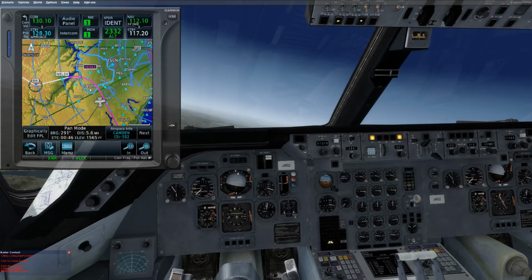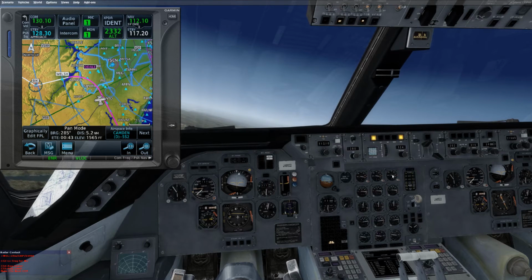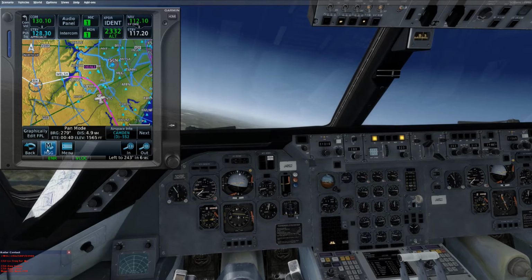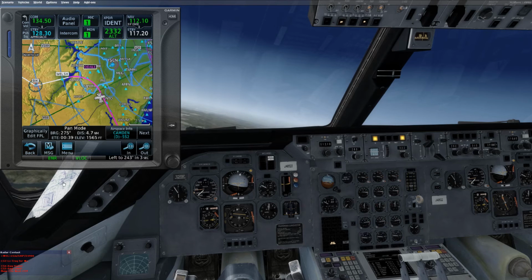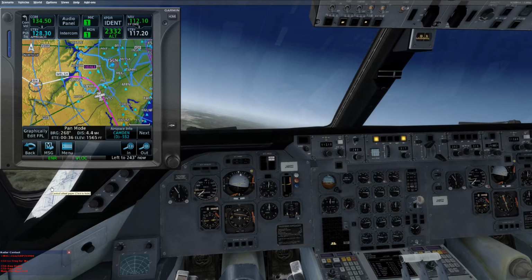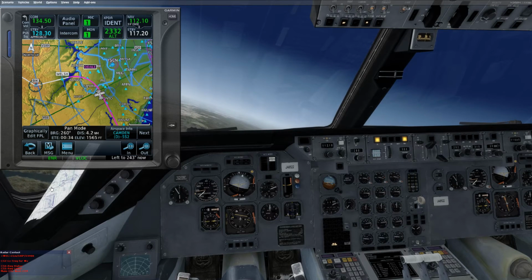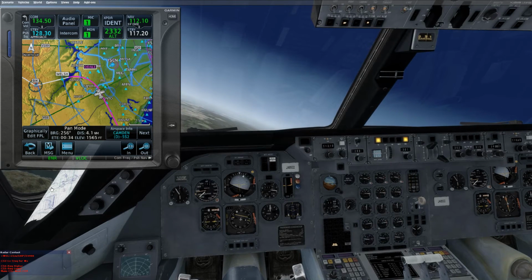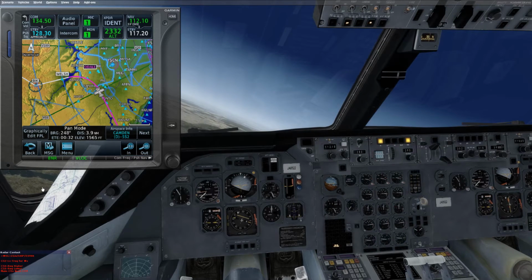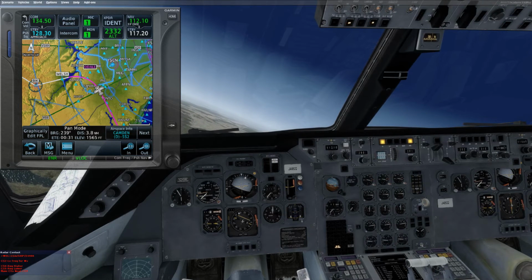All Nippon 231 Heavy, contact Melbourne Control 134.5. Have a good flight. Melbourne Control 134.5. Melbourne Control, All Nippon 231 Heavy is with you, leaving flight level 328 for flight level 340. All Nippon 231 Heavy, Melbourne Control, roger, climb flight level 390. Climb flight level 390, All Nippon 231 Heavy.